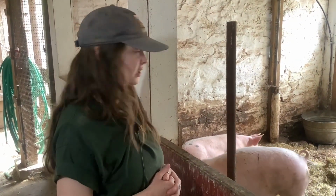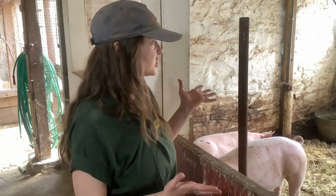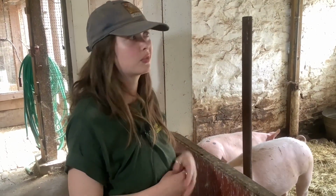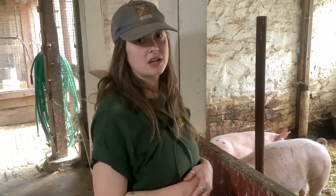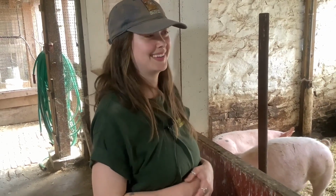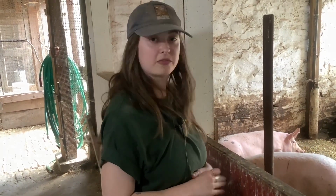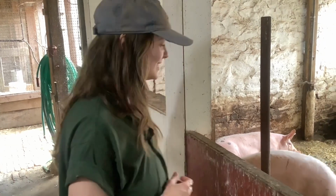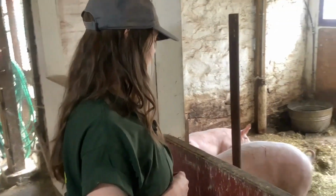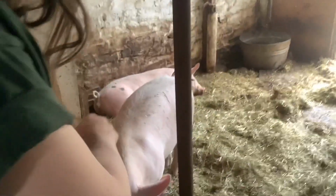So our piggies are going to stay here until they're about 300 pounds or so. We only keep them for about 6 months because we really just don't have the space to house them. And a 300 to 600 pound pig, regardless of how well trained they are, can be very difficult to move around. They are very nice and friendly, but even I can sometimes get knocked around a little bit by our pigs. So these guys at this point are about 4 months old. Right, Bowie?